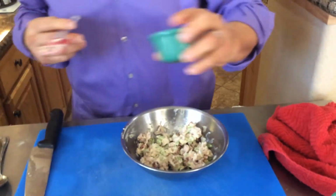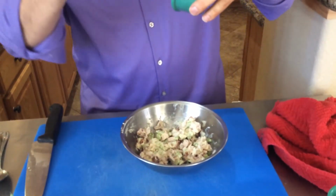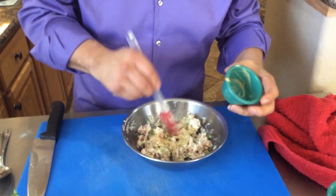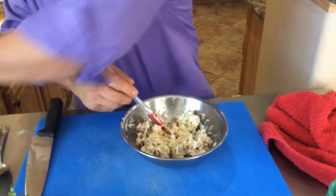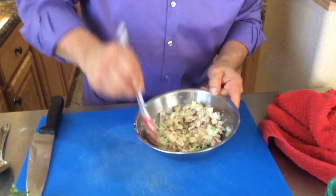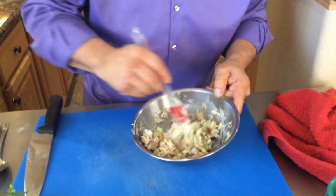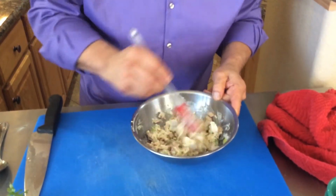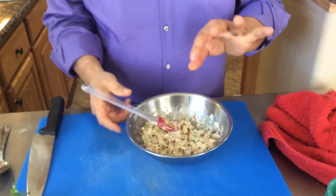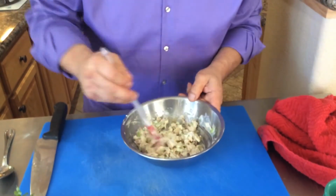And then not everybody does that, but I like to put a little bit of mustard in mine. This is organic Dijon mustard. I like the mustard because it kind of gives it a little bit more flavor. It gives it a fuller flavor, a little bit more of a tang to it, and it kind of cuts the sweetness of the mayonnaise too.